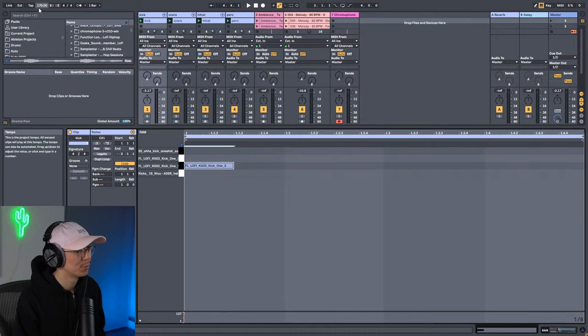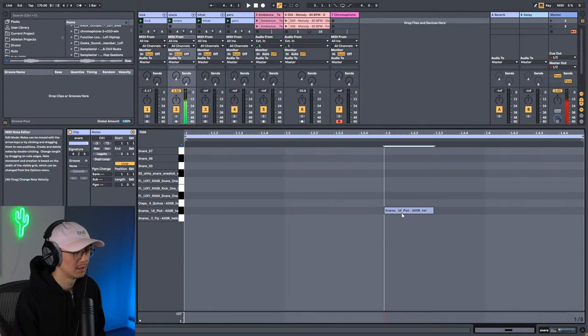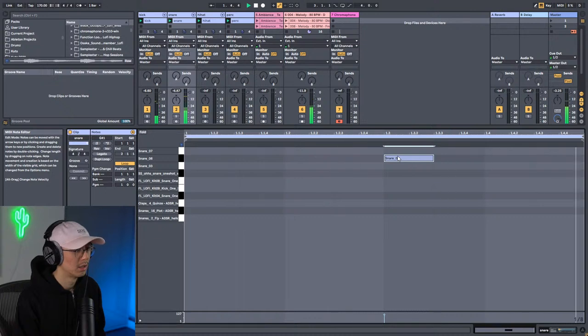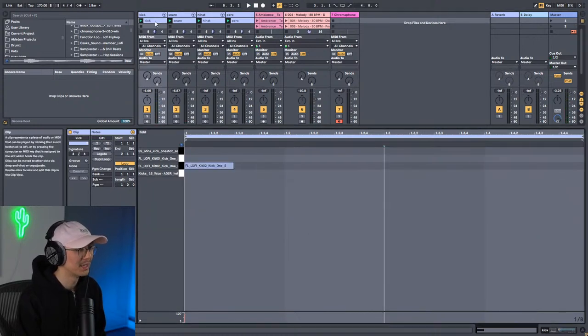So probably work at a slower tempo, although I can also work on it in halftime. Yeah, why don't we go halftime? So we will stay at 170 beats per minute, and then it's already giving a cool vibe. I think I want to make it a little more funky.